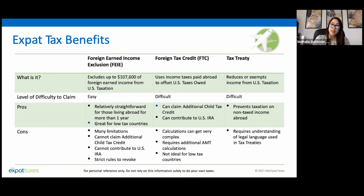So with this, you can claim the additional child tax credit. If you're eligible in terms of adjusted gross income and other factors, you can also contribute to your US IRA because you have taxable income. And yeah, it's the recommended approach because it's flexible, but it's difficult. It's a lot of math involved. Form 1116 can get a little bit messy. There's a lot of rules behind it, especially if you have investment income, and there is an alternative minimum tax version of it as well.